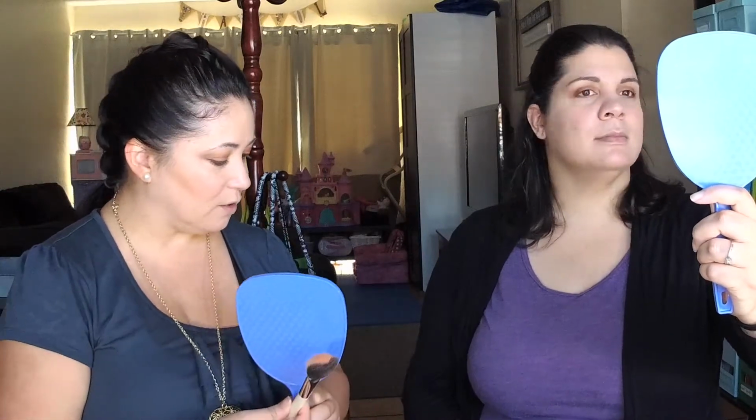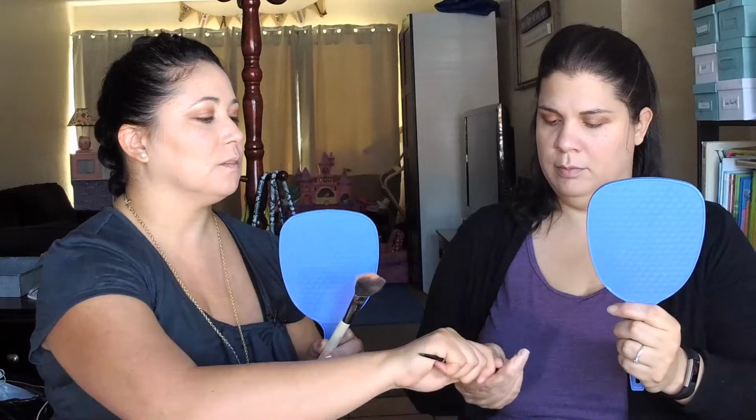You use the spoolie on the other end to brush them out. So what you do is you brush them out upward, see where there's any gaps, and then fill in the gaps with the pencil. The whole point is to make your brows look more defined.